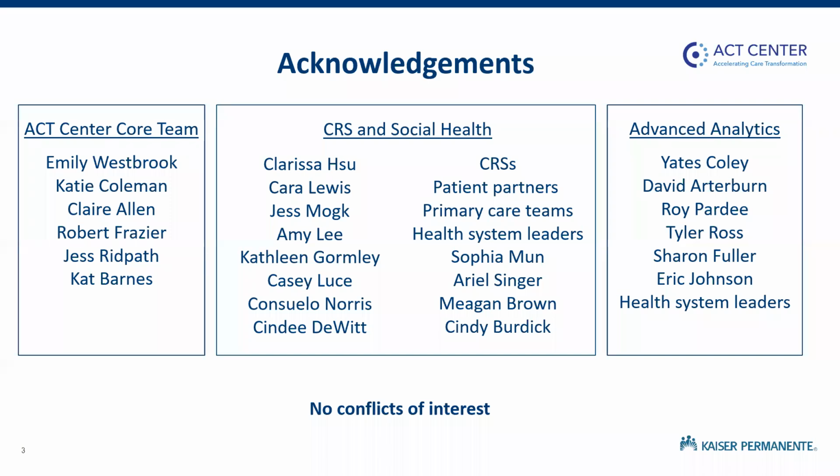Acknowledgements are many. This is definitely a case of it takes a village, and the people on the screen have varied skill sets: a whole bunch of different researchers, quantitative and qualitative, some clinician scientists, project managers who understand how to do this kind of work, data analysts, of course, our patient partners, the care teams, and health system leaders across the different projects that we'll be talking about today. And the message here is that the partnerships are really foundational.